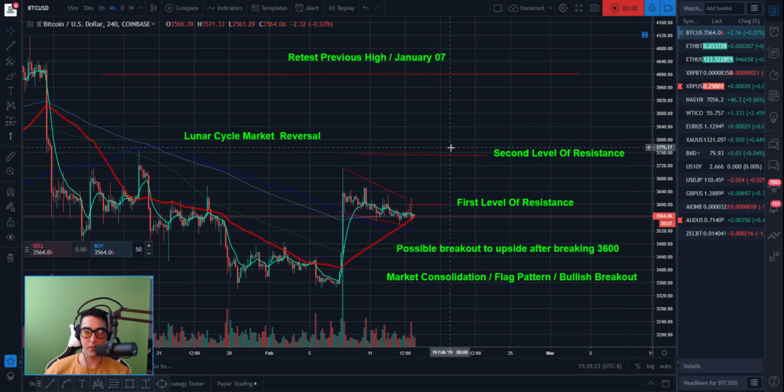dollar, Ethereum on the dollar, as well as Ripple on the dollar. But let's first dive into our Bitcoin to US dollar pairing here and look at this technical analysis.